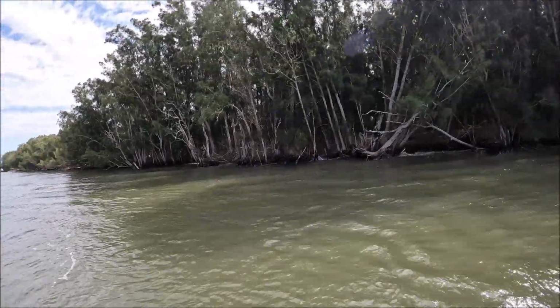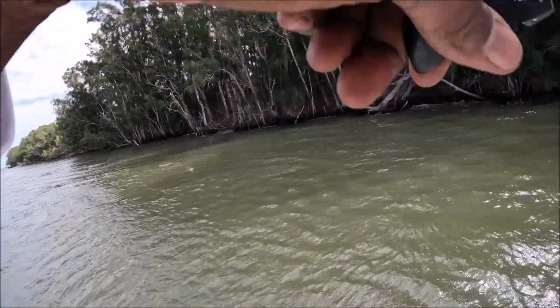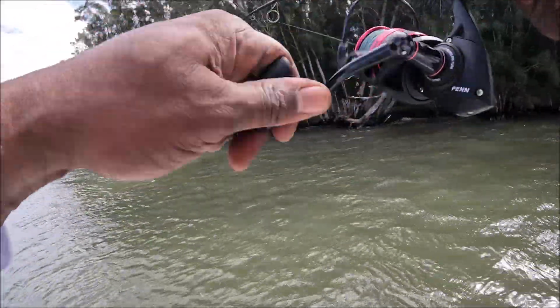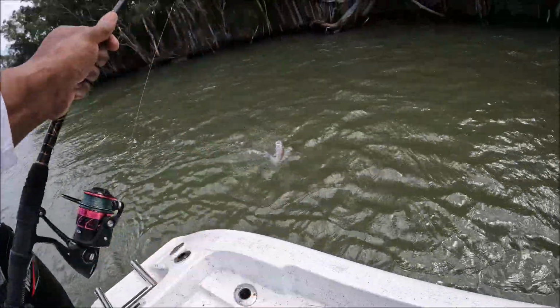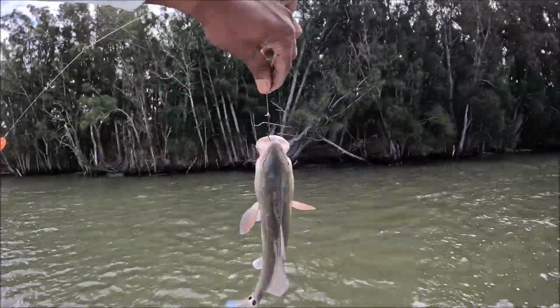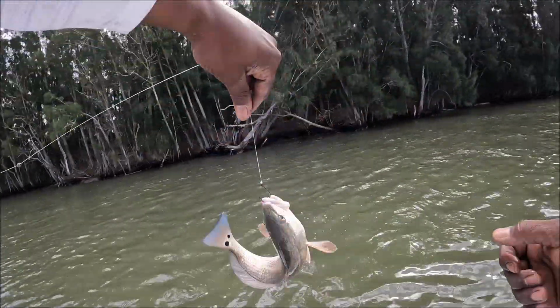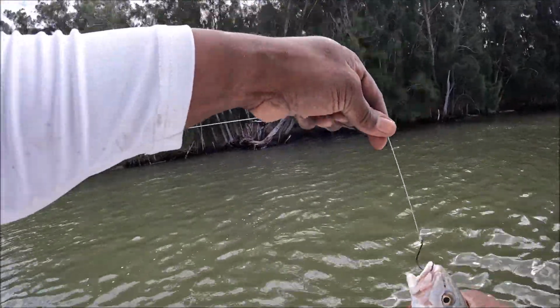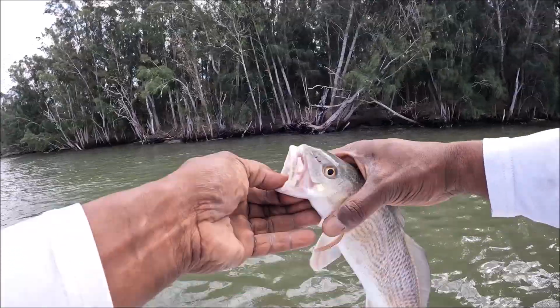Fish on. That's a nicer one. That's a much better fish than we've had so far. Each one seems to be better than the next. What we got here? A sea trout? No, redfish. Look at that red. We don't get these a lot on In the Cooler. He's been caught a few times also.